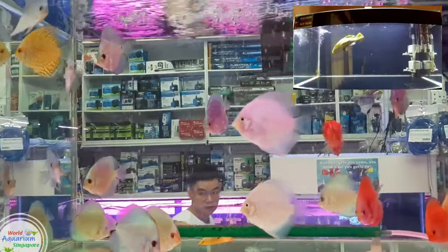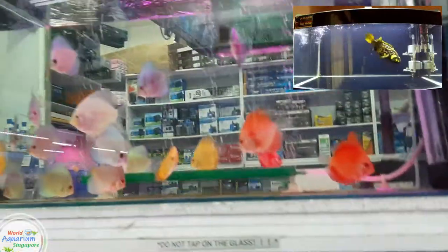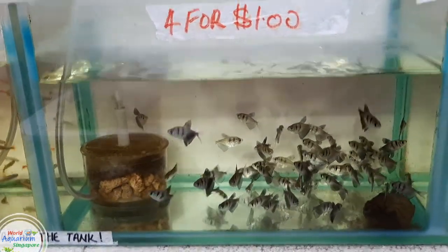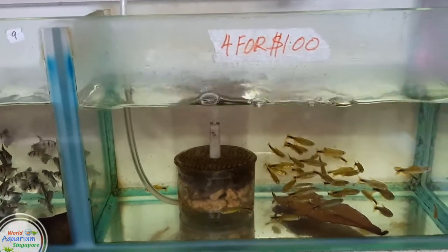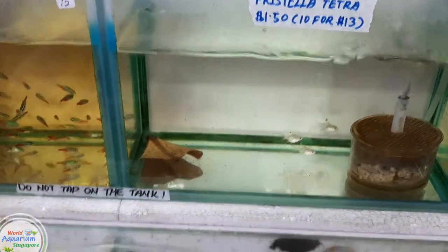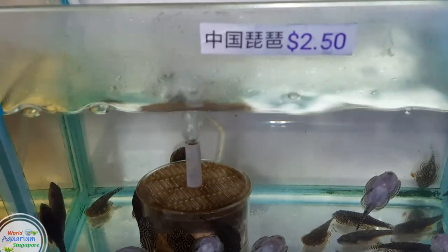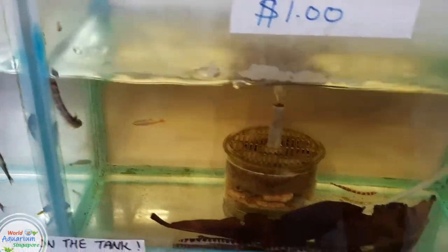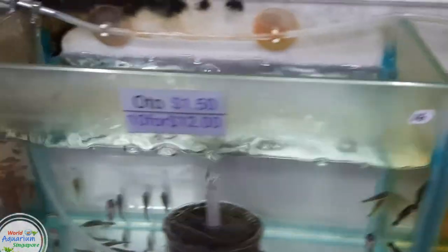These are the very beautiful discus as well. I think later on I'll show you the price. I think it's one for $12. The size is about a 50 cent coin. And you can see the phantom tetra. These are the clown loach, if I'm not wrong. Widow tetra. These are some more tetras. For the $1, I think it's okay. The suckerfish, China suckerfish. Okay, so the loaches, $1 a piece. Yeah, but I like this style of suckerfish a lot.